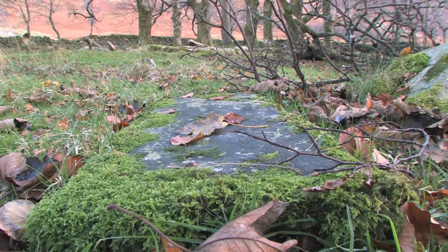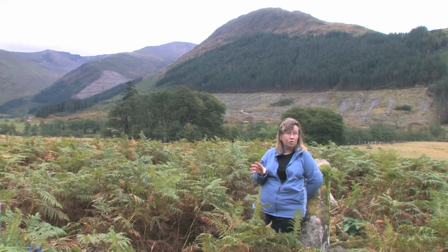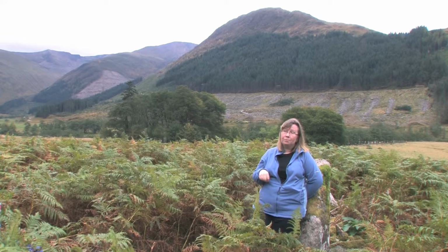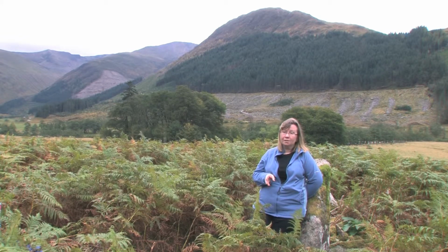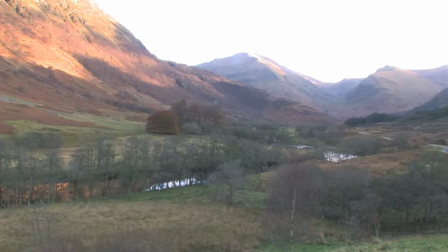Another good site related to this Achnacawn settlement is there's a very nice example of a corn drying kiln. In a wet climate like this, grain needed to be dried before it was milled. So quite often, most settlements had this corn drying kiln, usually set slightly apart from the houses because it probably was a fire risk because it had fire.